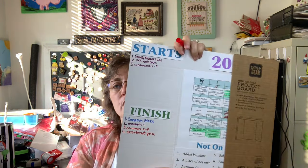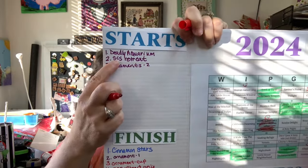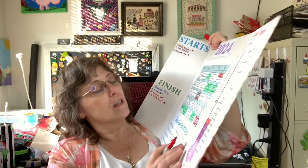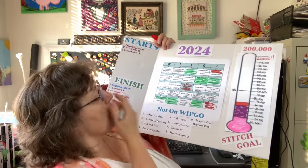This is the Steel City Stitcher Retreat piece. Okay, so we're up to 4 finishes. We had 3 starts. Steel City Stitcher Retreat was a start and a finish. Now I can say it's a finish. On WhipGo, we had Alligator Girl and Holiday Quaker. So mark those off.